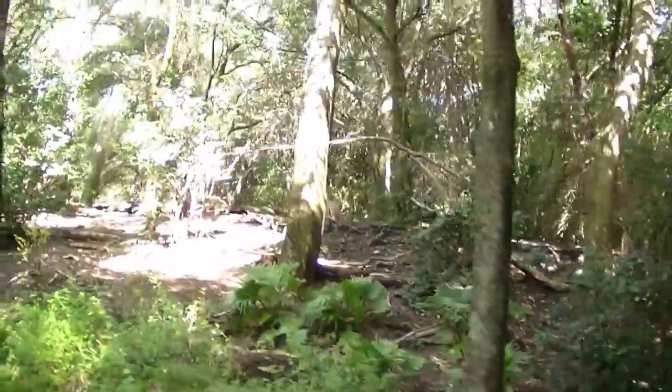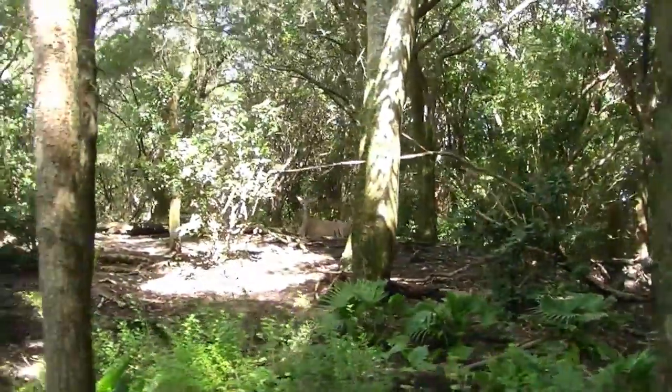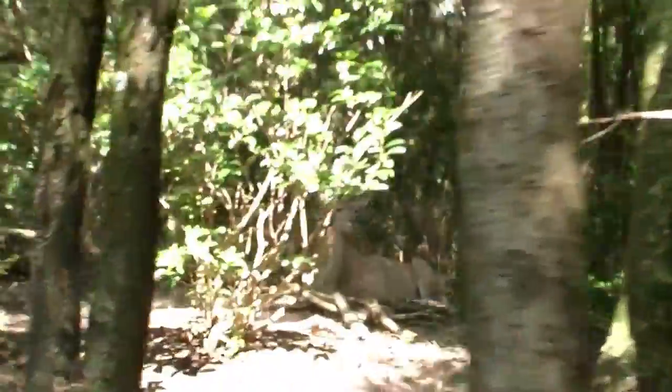Now, they're difficult to spot for two reasons. And behind her is a calf, if anybody can see the calf up there. Little ears. See them. Oh, there's that black rhino.